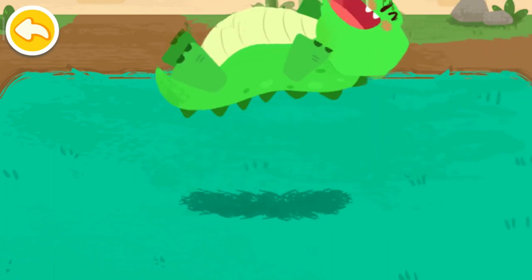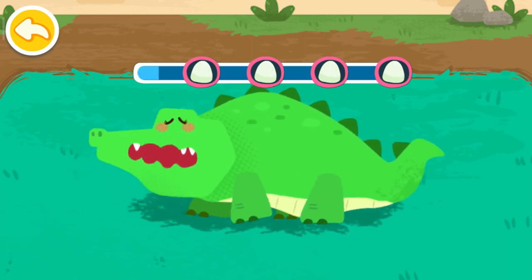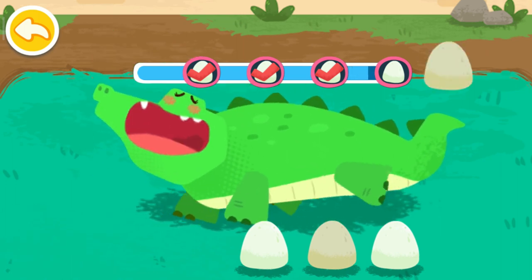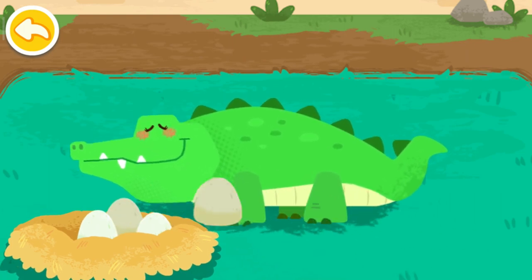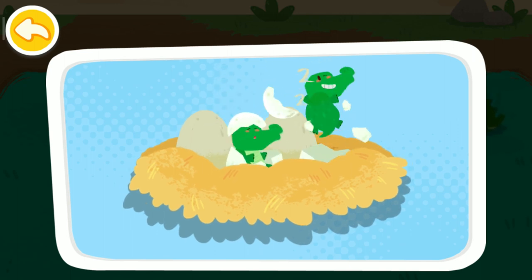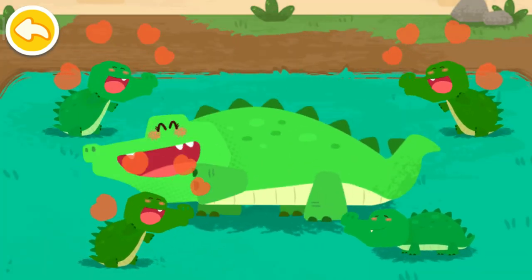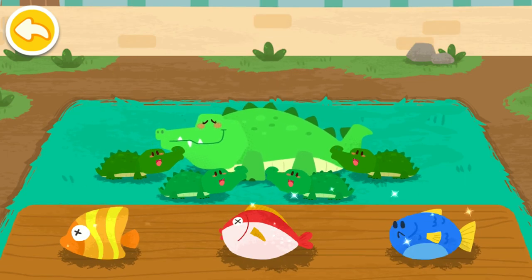Crocodile eggs. The crocodile eggs will hatch more quickly in a warm nest. Crocodile and her babies are very happy. Crocodiles like to eat fish.